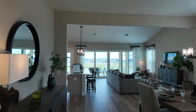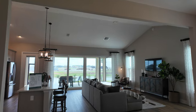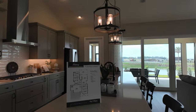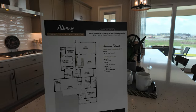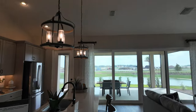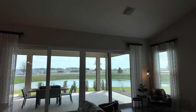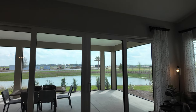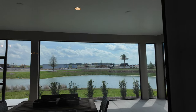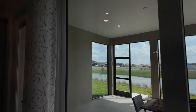This is just a quick shot of Albany. And it just so happens that it's on water. It's a nice open area. And this would be exactly what I was looking for as far as on the water.